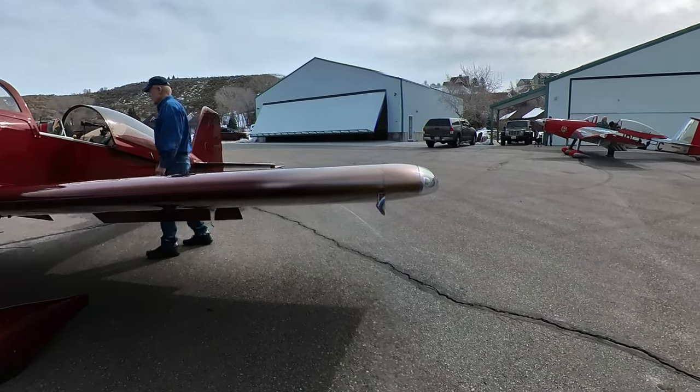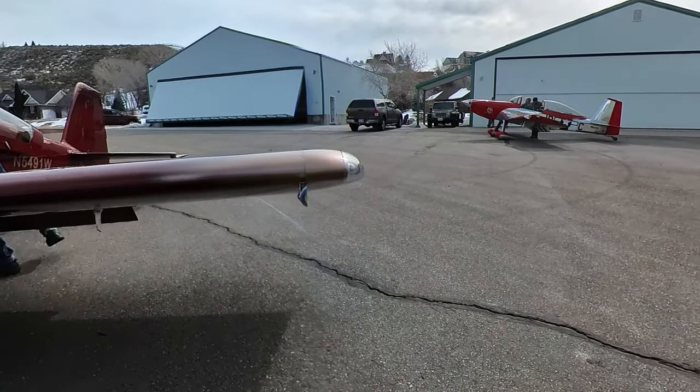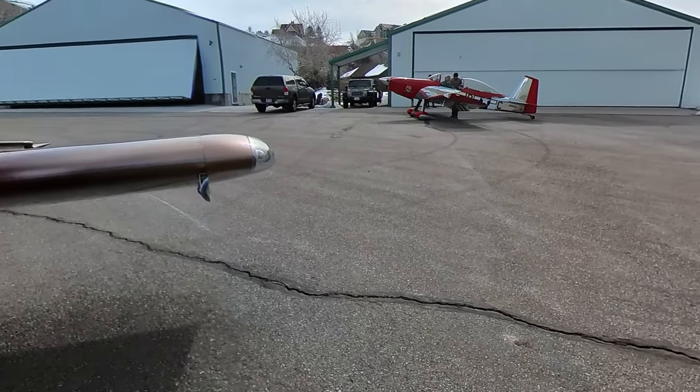It's just after 10. Scattered around the airport, there's 7 of us getting ready to start. Should be fun.